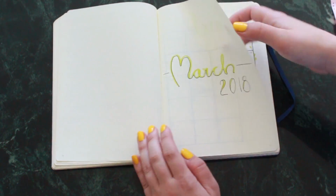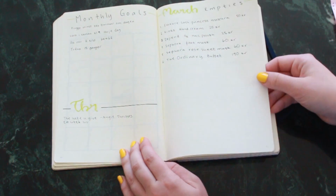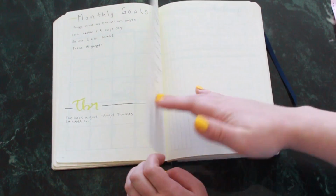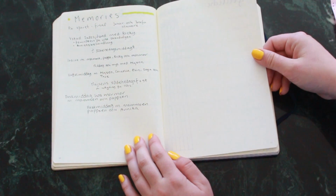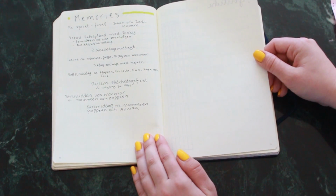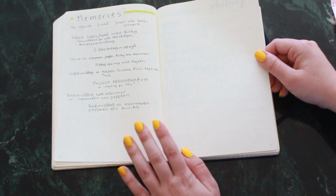And then we have March, so we have the calendar spread, and then I have some monthly goals, some TBR, March empties, memories. So there is a television program that is called På spåret, or On the Track, and the finale was in March, so I wrote down who won.